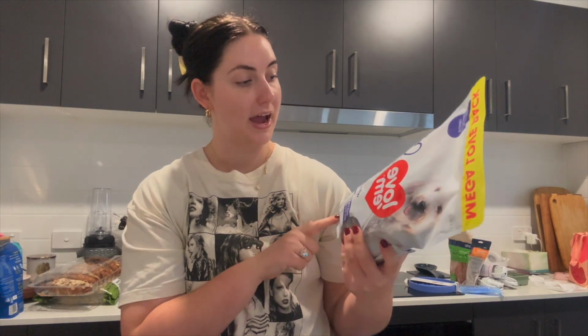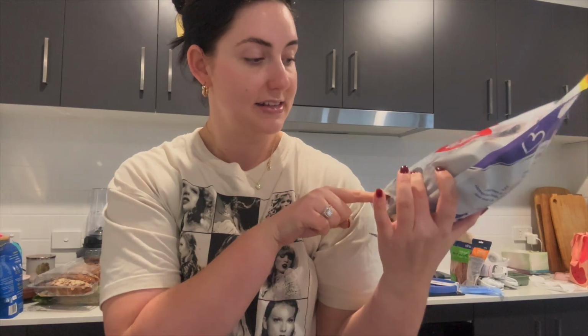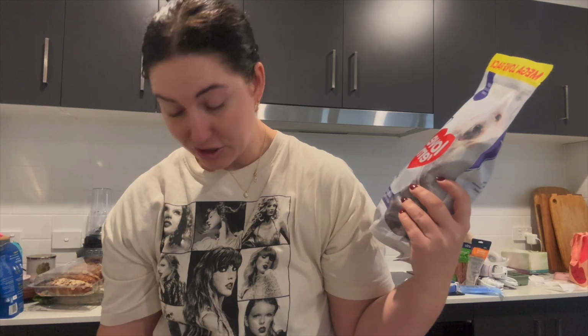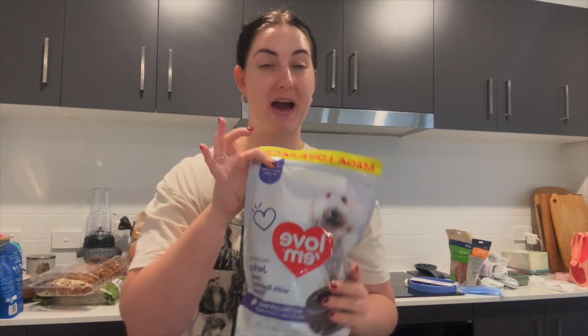I think this might be one of the only items we picked up for the doggo, and it's just lamb jerky. These are little jerky bits, and so yeah, I wanted to try those. I don't remember how much they were. I think, oh yeah, $22.99, so not bad for a huge bag, and she has been running out of some of the treats that I bought her in her initial hauls.